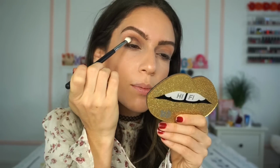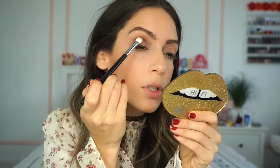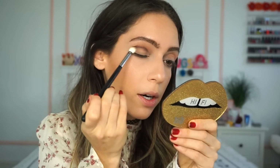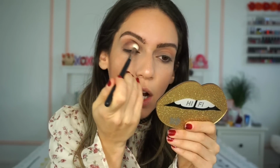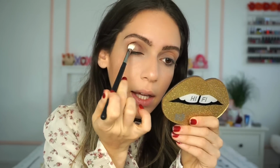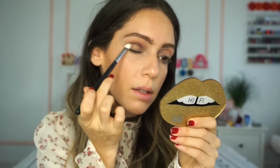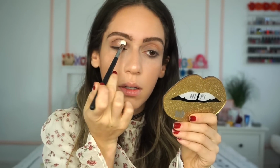You can see what I'm doing with this and pretty much just putting it in the crease, and it's sitting very, very nicely there. I'm also kind of putting it a little bit in the outer V part just to create a little bit more of a rounded effect, but really nice. I love this color. It's not too cool toned. A lot of times with deep brown shades, I feel like it leans a bit cooler, but I feel like this is very neutral. I'm really liking it. I think it's blending out very fast and very, very easily. And it's crazy pigmented.